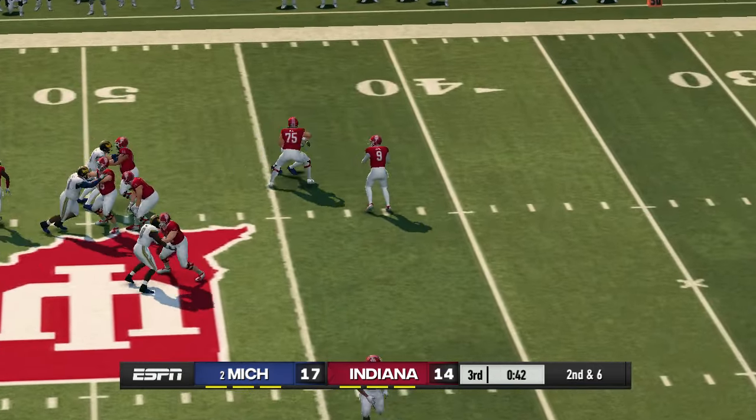Got his number called on the pass play and came through with a score. Well, this is what separates good backs from great ones. You have to have the ability to contribute to the passing game. He splits the uprights with the extra point. A six-play, 65-yard drive, and they add 7 points to the scoreboard.